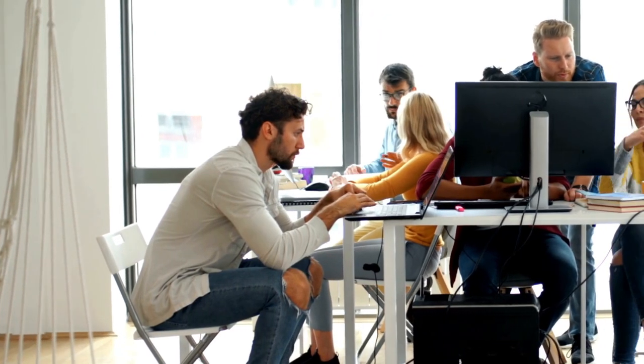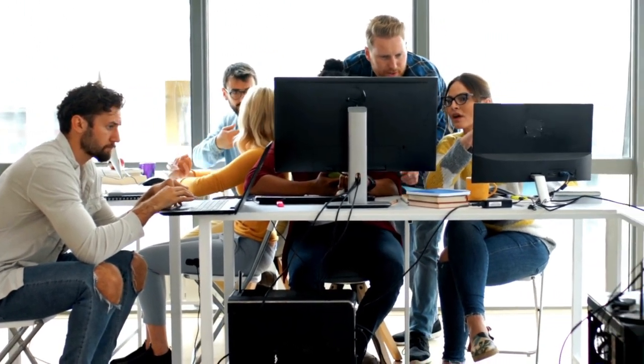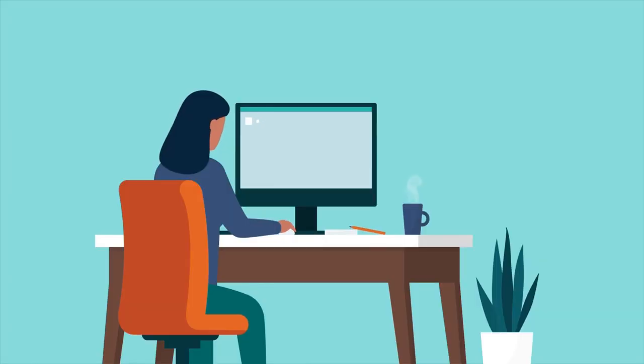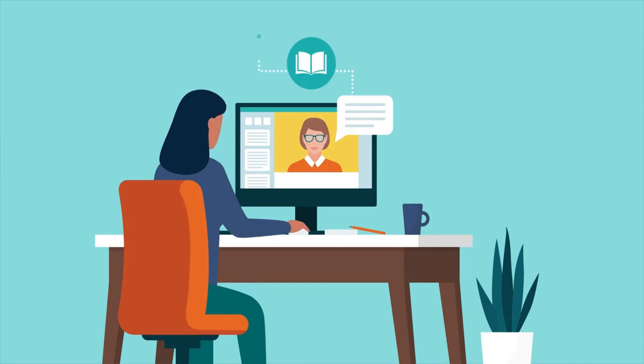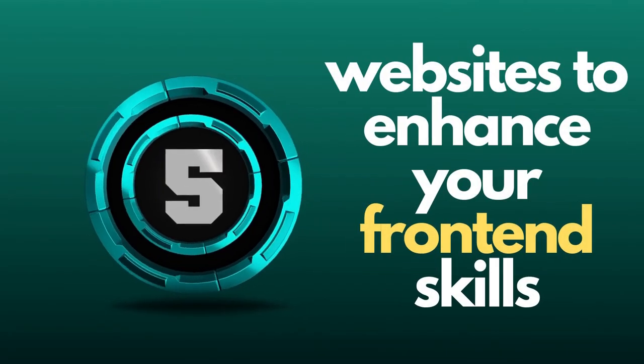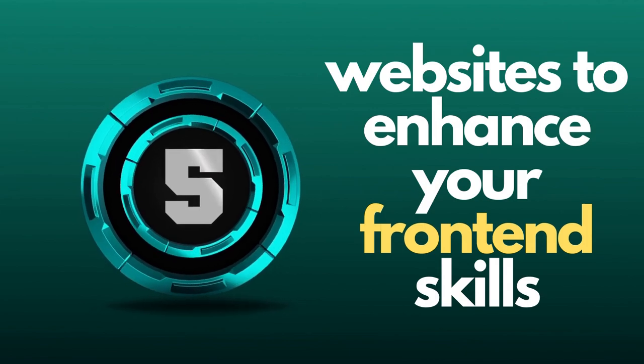For most developers, front-end development is a combination of a lot of tasks. In order to finish all your tasks in the given time frame, there are various online resources that can help you in getting your work done efficiently and faster, keeping you ahead of your competition. I'm going to share the best 5 websites that you can use to enhance your overall skills.